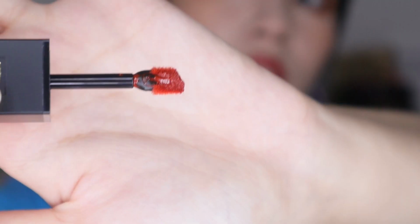I would say that these cream stains, you can see the cream stain here. If you look on the applicator, you can see the little trail where it came out of the bottle, it's stringy because of how thick it is. I think they're both nice. This one is definitely really matte. Here's what it looks like on my lips.